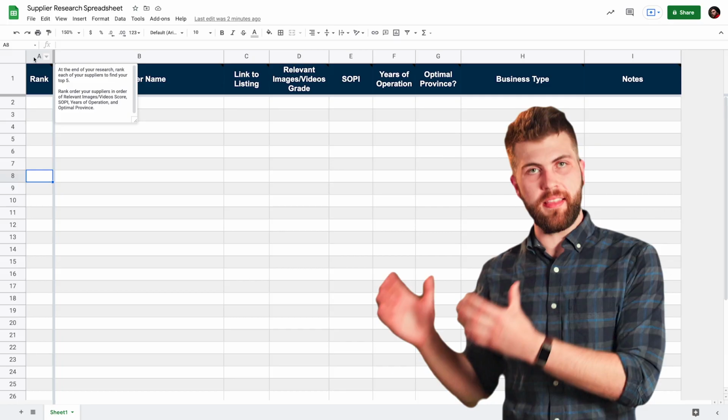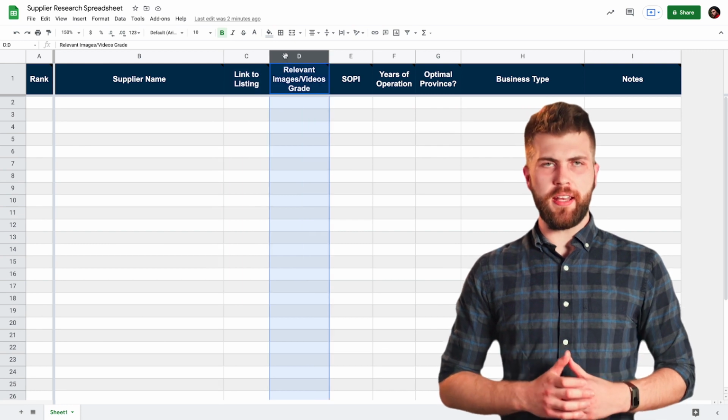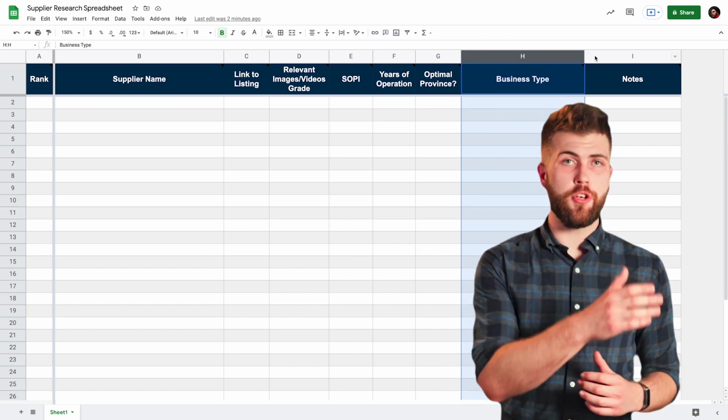Now, before you dive into your search results, use either Microsoft Excel, Apple Numbers, Google Sheets, or even a piece of paper to create a spreadsheet to store all of the important information that you find. Organize your spreadsheet by creating these columns: supplier name, link to listing, relevant images/videos grade, SOPI, years of operation, optimal province, business type, and notes.